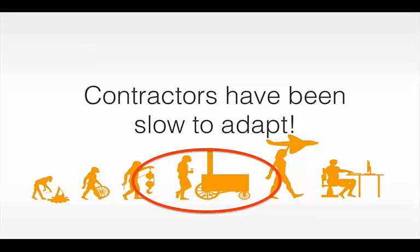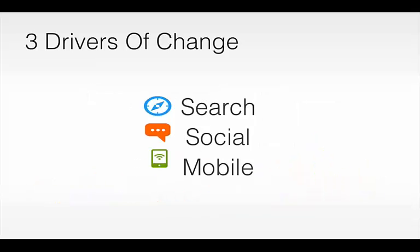So I want to point out where those opportunities are and help you get there. Now, there are three major drivers of change that have really impacted today's business environment: search, social, and mobile. These are all things that you're familiar with to some degree, at least personally. But the real issue is, how has this impacted our business?